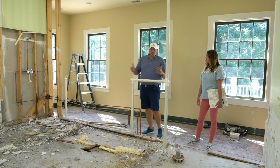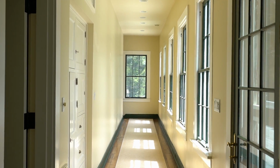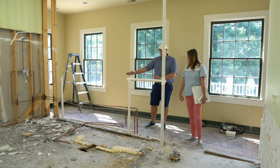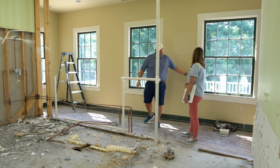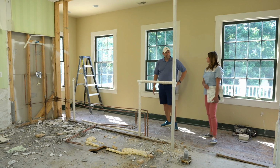But as soon as we saw the house, there was this long hallway back here that just didn't make sense for us to keep. There's a back staircase. Used to be a maid's quarters. No longer. We blew this wall out, and we're really going to take advantage of all these windows, similar to what we did in the kitchen, and bring all that natural light into the master bath.